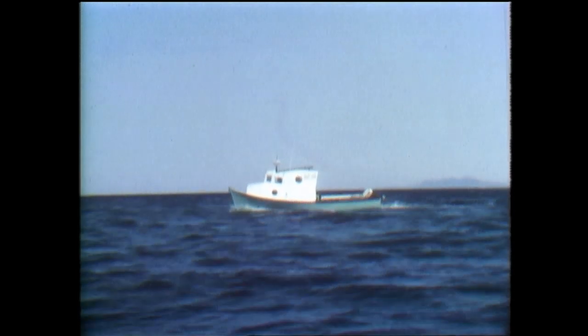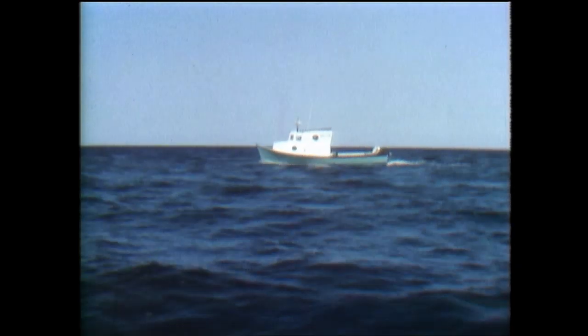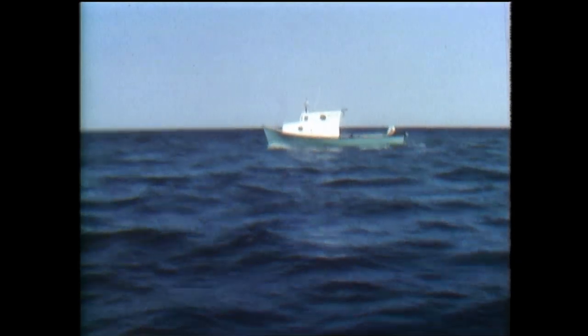At high tide, Alan left Fox Island River to haul a few more pots. And we tagged along for a day's fishing on Port-a-Port Bay.